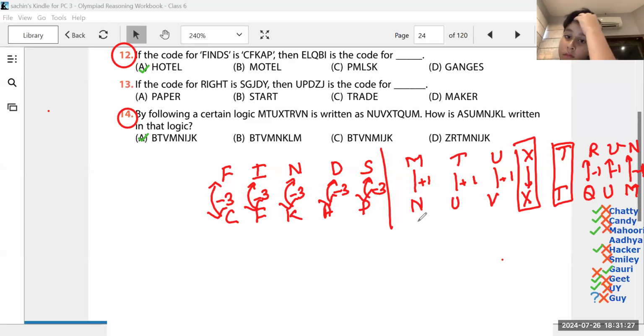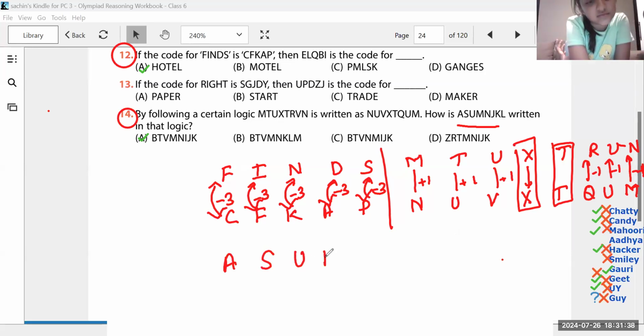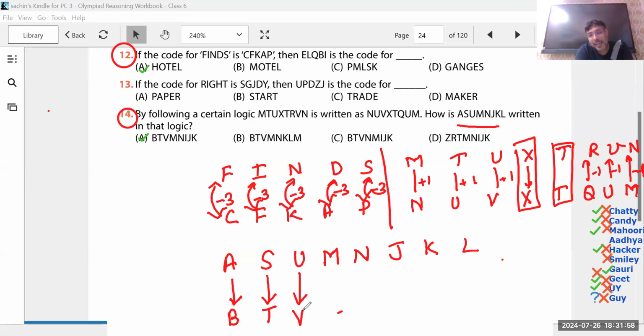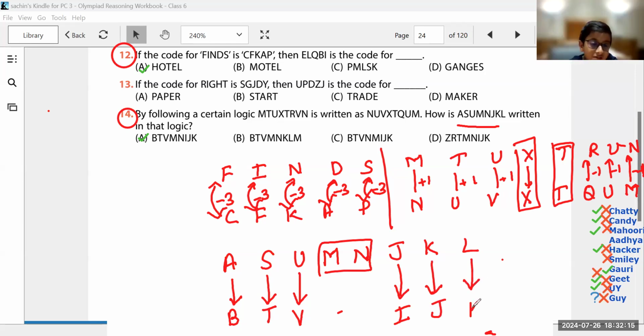So should I solve the ABCD with the next option also? Should I solve? Yes or no? No, sir. You guys have forgotten ABCD. Only Gauri got it correct. After A, it is B. After S, what is it? T. After U, what is it? V. MN will not do anything. Then before J it is I, before K it is J, before L it is K.